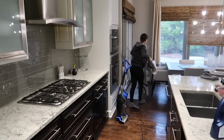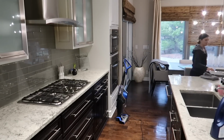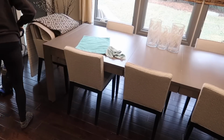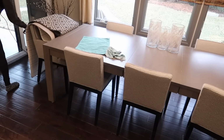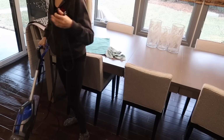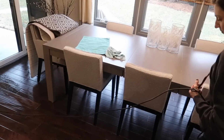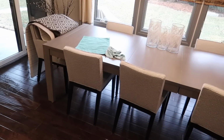I love tools like this that are killing two birds with one stone. I don't have to go vacuum and then mop. I have mentioned before that I like this for a quicker clean because it does both at the same time. If I really, really want a deep clean, I still think there's nothing as good as a good old-fashioned mop and bucket.